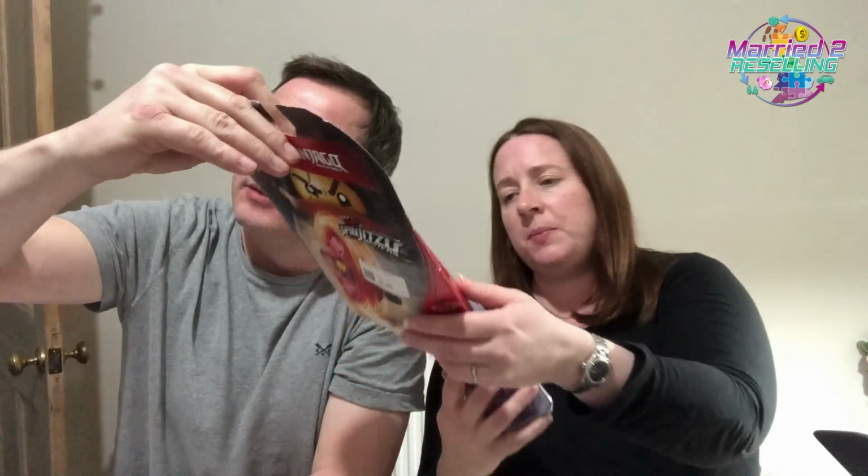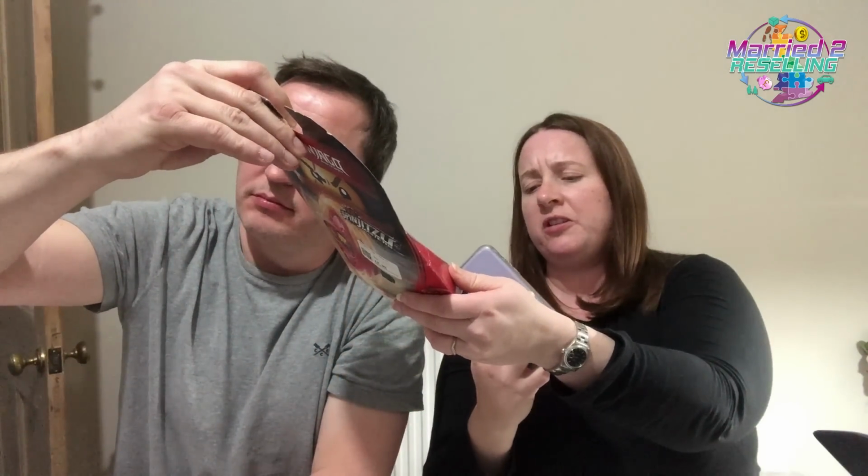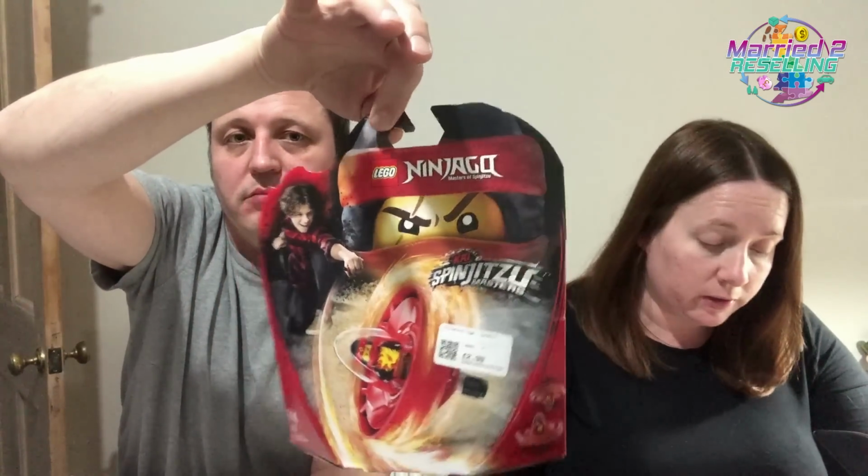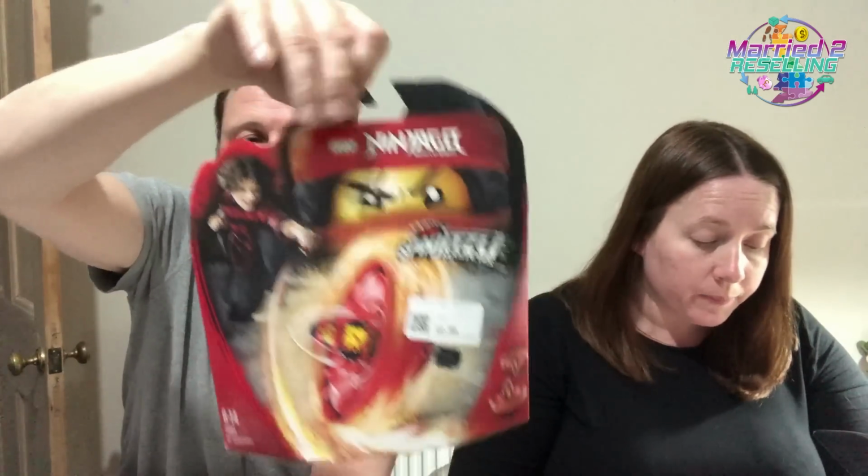Oh, we've got some other Lego there, haven't we? Yeah. Should we check that out? This is Spinjago, part of Ninjago. It's Kai, who our sister has a cat named after, Kai from Lego Ninjago. Spinjitzu, that's it. And that's currently for sale used at £17.99.